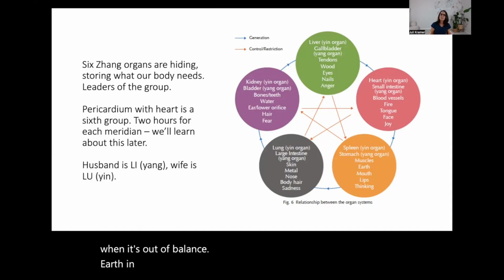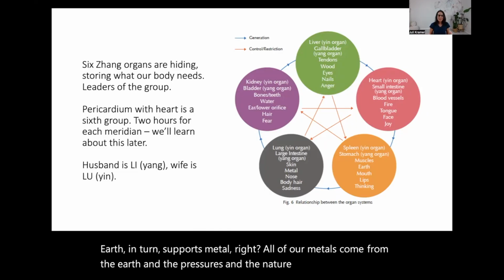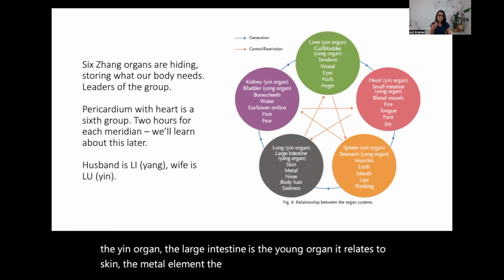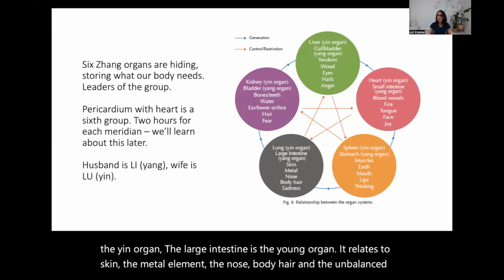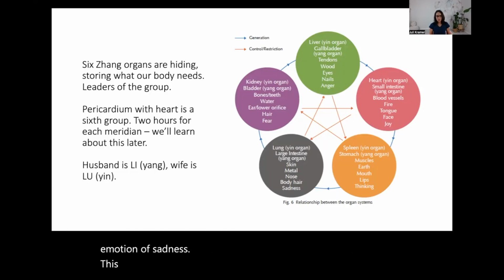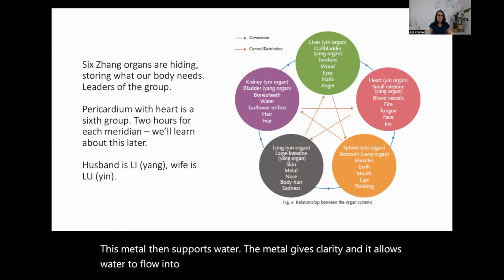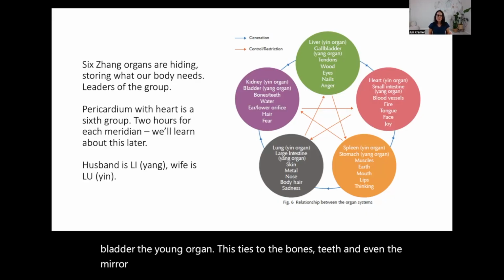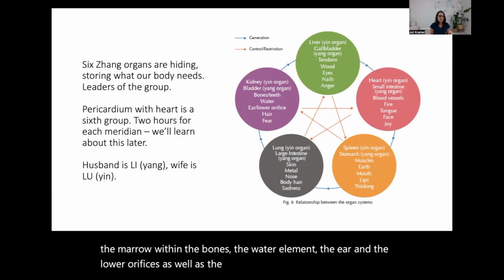Earth, in turn, supports metal, right? All of our metals come from the earth and the pressures and the nature of the earth. And the lung is the yin organ. The large intestine is the yang organ. It relates to skin, the metal element, the nose, body hair, and the unbalanced emotion of sadness. This metal then supports water. The metal gives clarity and it allows water to flow and shapes water. And the kidney is the yin organ, the bladder, the yang organ. This ties to the bones, teeth, and even the marrow within the bones, the water element, the ear and the lower orifices, as well as the hair and the emotion of fear.